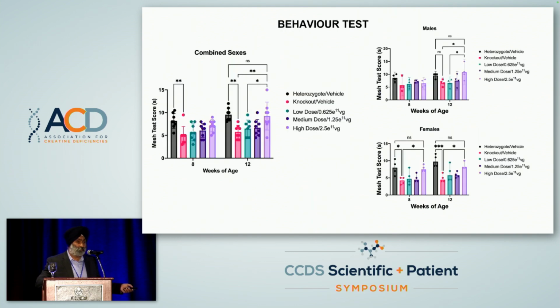Some people were asking whether we did any male and female analysis as well. We did a behavior test, and we found that there was an increase in mesh strength test as the dose increased, at 8 weeks as well as 12 weeks, and it was similar in males and females.